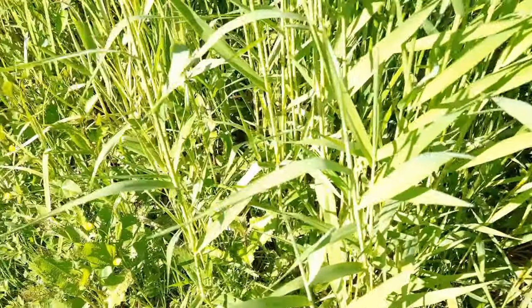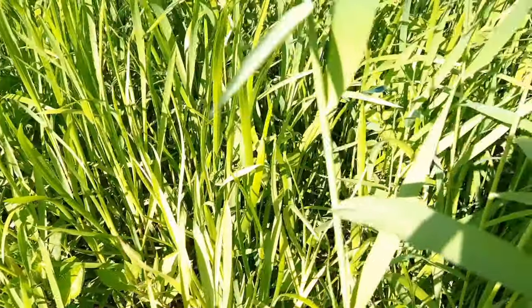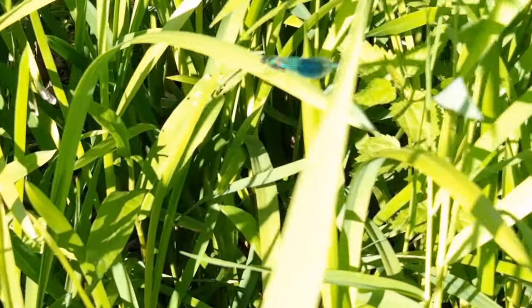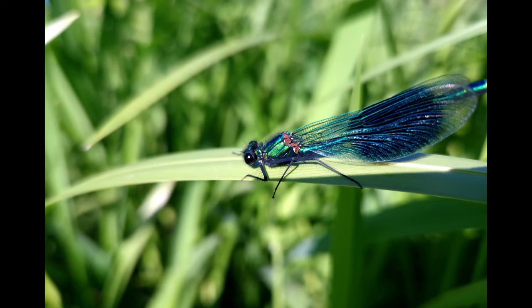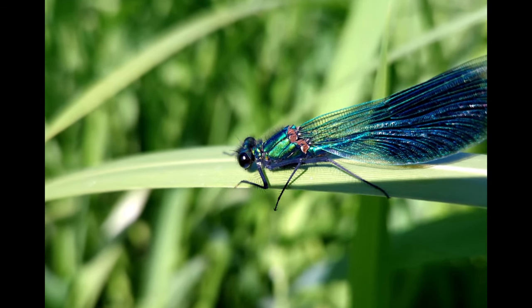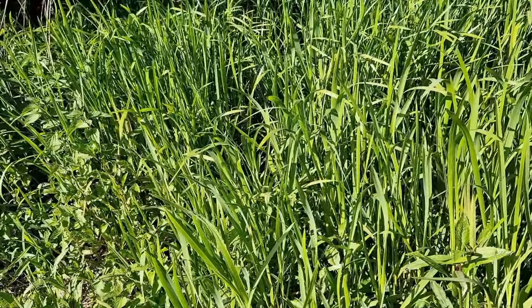It's also worth mentioning that it's really more difficult when it's really windy, because they just keep getting up and flying away, and don't know if you can see one just there. That's in a perfect spot for me. If I can get close enough, I'll get a shot. Let's see how we get on. That's a great shot. I'm happy with that. Excellent.